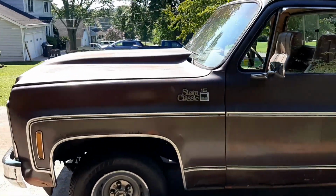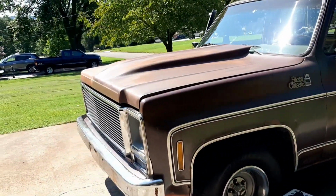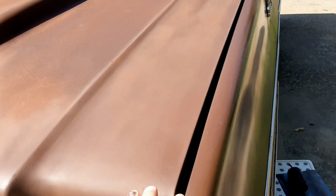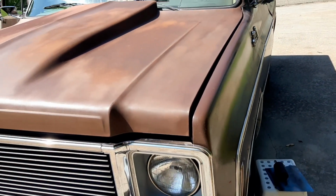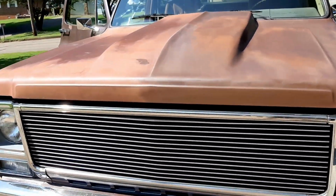So we'll make do with what we got. I don't know, this color just keeps changing, like it doesn't want to match. I'm kind of struggling on that, but it'll come to me. It'll come to me. I keep telling myself that.